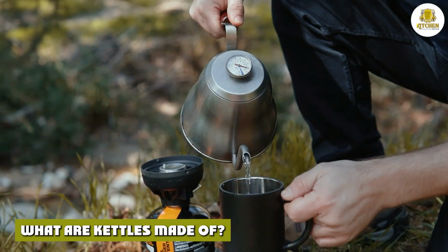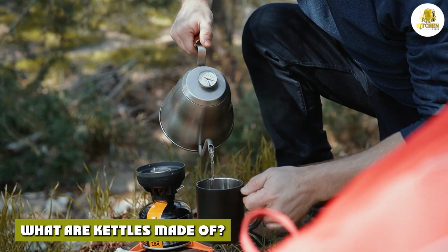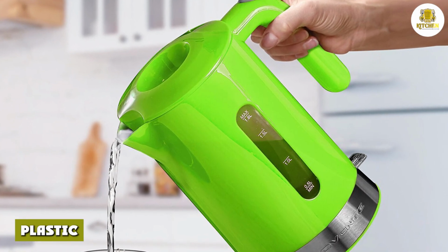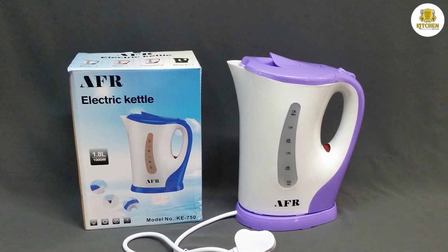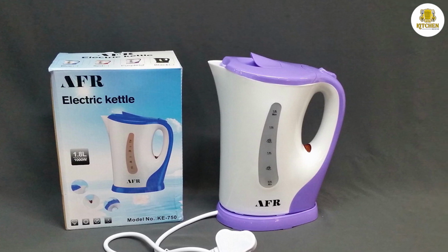What are kettles made of? There are a couple of different materials that are used to make kettles. Each has its pros and cons. Plastic. Let's start with the worst material used to make kettles. Plastic is used to make kettles because it's a cheap material. These kettles are unsafe, and you should only use them on rare occasions when you don't have any other choice. Don't use them for an extended period of time.